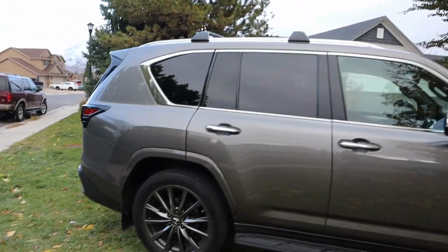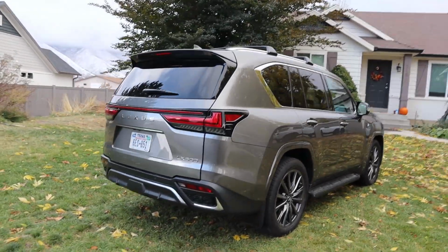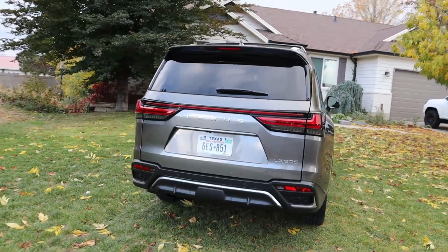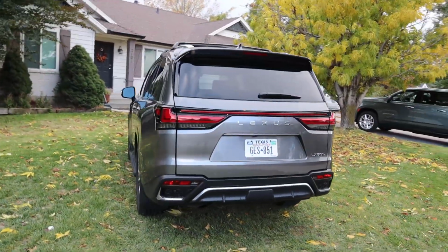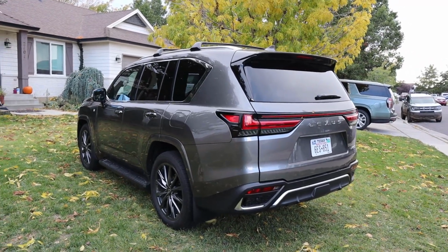I think the back end is the best looking part. You can definitely see a lot of the new Toyota Sequoia type design here with the rear end, and I just think it's a really good look. So yeah, minus that front grille, everything else I think looks pretty good.